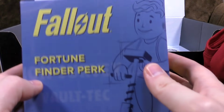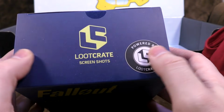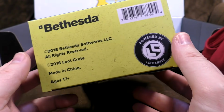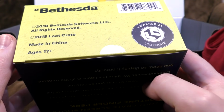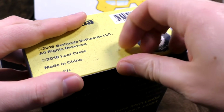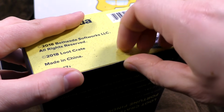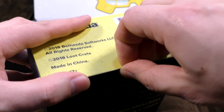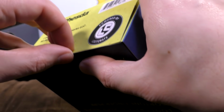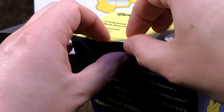Right, next up. Fallout Fortune Finder perk. Right, this looks more like it. Loot Crate screenshots. Powered by Loot Crate. We're going to say Loot Crate a lot. Right, I'm quite excited by this. I want to keep the box nice. Do I have a knife or something to open it with? No, I don't. So I'm going to have to pick at it. Like it's a scab you're not supposed to pick, and you pick it and it bleeds, and the doctor tells you off, and then you die. All right, perhaps the last bit doesn't usually happen, but yeah, this is going to take actually 3 forevers.